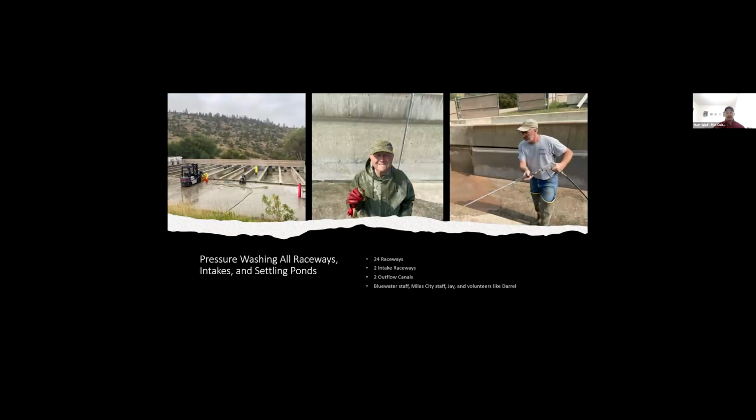All right, once we got all the mud cleaned out and everything done, it was time to pressure wash the raceways after having all the fish taken out of them and destroyed. We pressure washed all the raceways, all the tanks, all the intake raceways, the outflow canals, the settling ponds. We had staff coming from all over Montana. The middle guy here is a volunteer that has followed me from Great Falls. He's a great guy, Daryl Beach. And then the image on the right there is Jay Pravacek, our hatchery bureau chief, who just loves to get in and get dirty and help work. He's actually cleaning out one of the lower settling ponds. Keep that lower settling pond in your head because we're going to come back to that later.